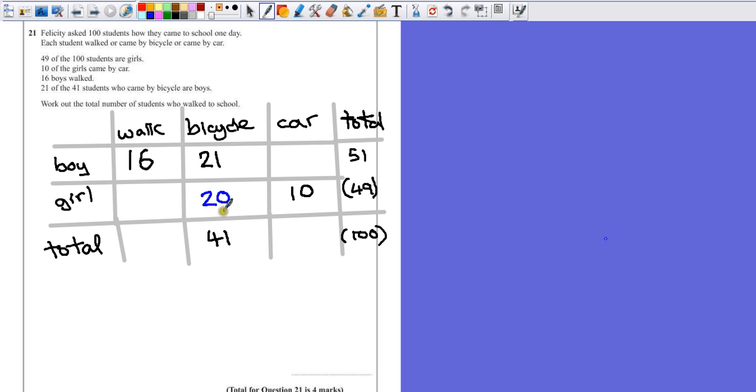So now if we look at all of the girls, we've already accounted for 30 of them. So out of the 49 total, we've got 19 left over, and they must have walked. So if 16 boys walked and 19 girls walked, add those two together, with a total of 35 have walked. And that's your final answer, 35. We could work out the rest of the missing values, but we don't need to, because the question just asked for those who walked.